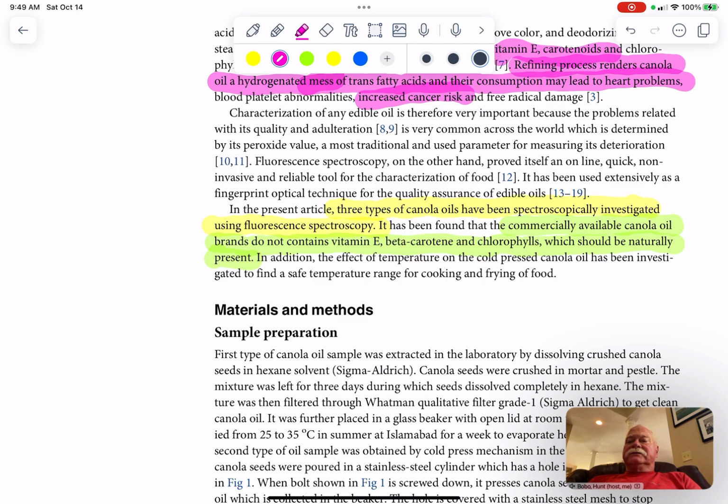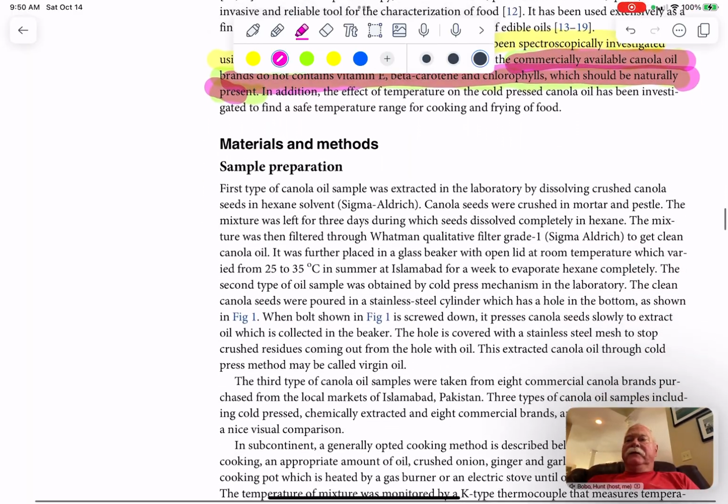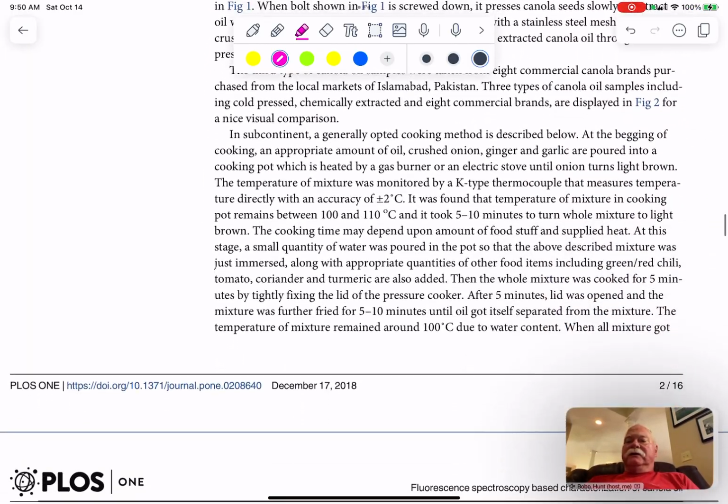In this article, they used 3 different types of canola oil: the cold pressed, the chemically extracted with hexane, and then the heat and chemically extracted with hexane, that is commercial canola oil. And they found that the commercial canola oil, all 6 or however many brands they tested, did not have any vitamin E, beta carotene, or chlorophylls, and that there was a new spike that wasn't present in the cold pressed or the hexane extracted, that was this junk that was created.